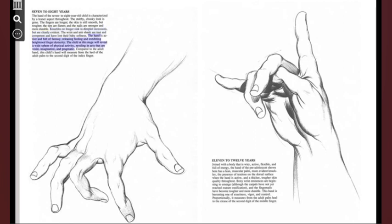The hand is active and full of fantasy, releasing feeling and exhibiting heightened finger dexterity. The child at this stage will reveal a wide sphere of physical activity, reveling in acts that are vivid, imaginative, and pragmatic. Compared to the adult hand, this child's hand will measure from the heel of the adult palm to the second digit of the index finger.